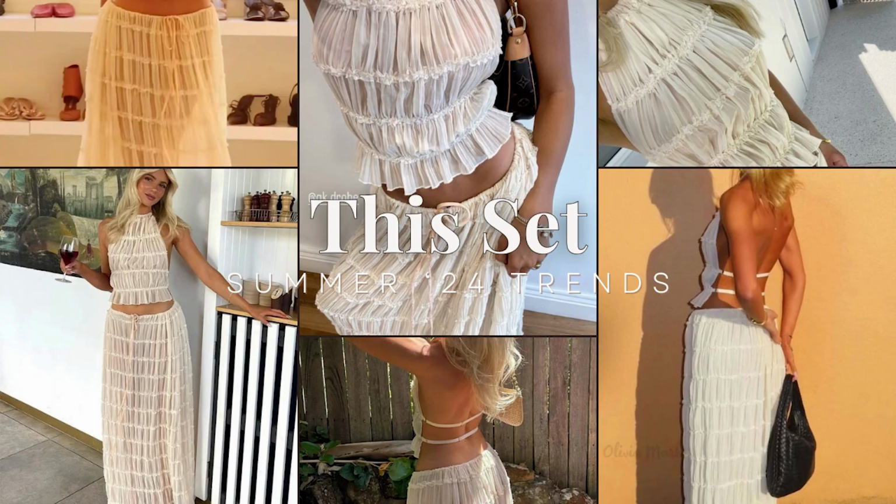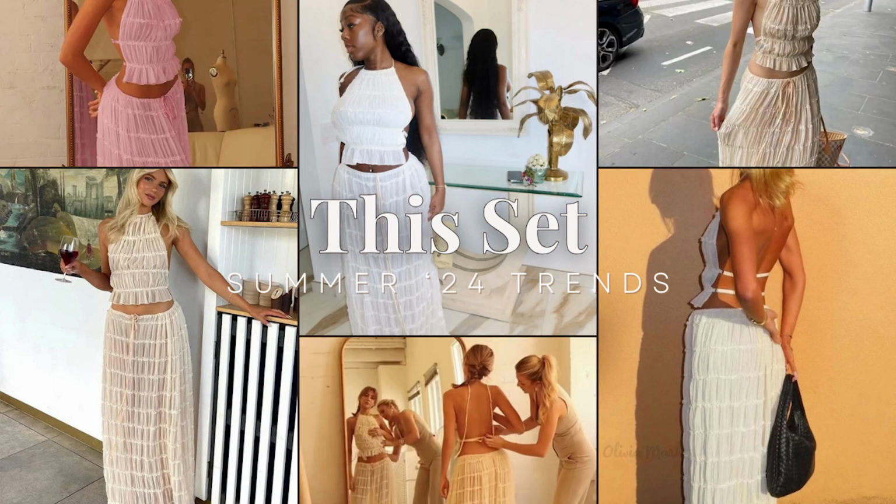Okay, this set I cannot escape from. It is all over my social media feed everywhere, and I do not like it. For me, I just feel like this is one of the most impractical trends. It is very, very see-through, and I feel like this is going to be one of those outfits that we look back on in a couple of years and question why we were wearing that. This one gives me full diaper vibes, if that makes sense. It totally looks like the bloomer shorts just in a top and a maxi dress, and I don't know, I'm not here for it.